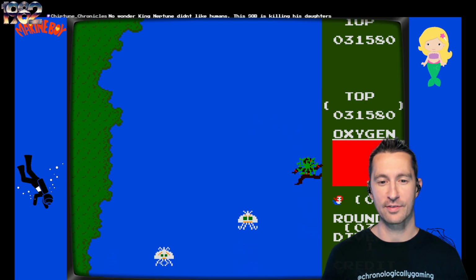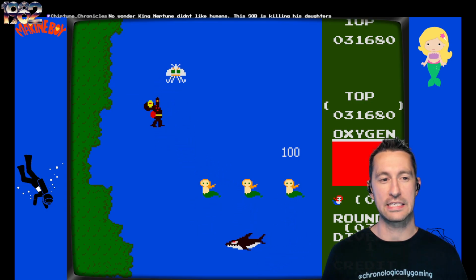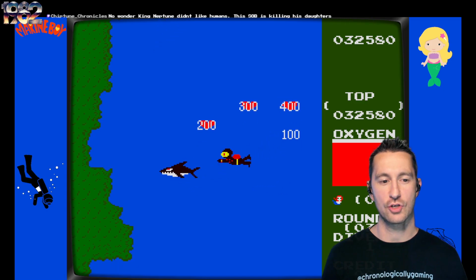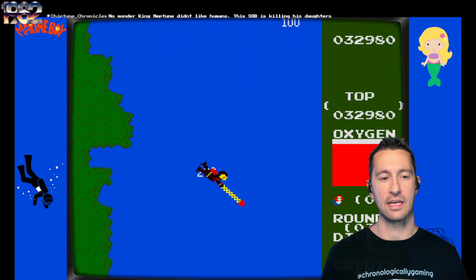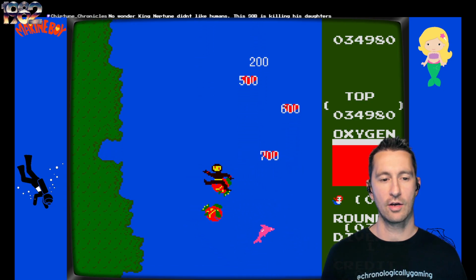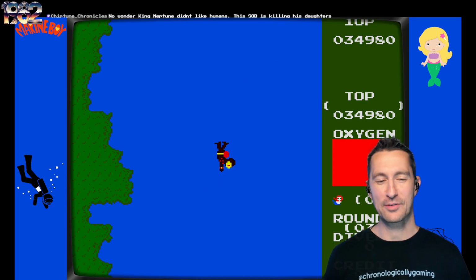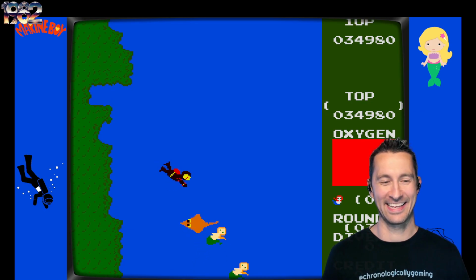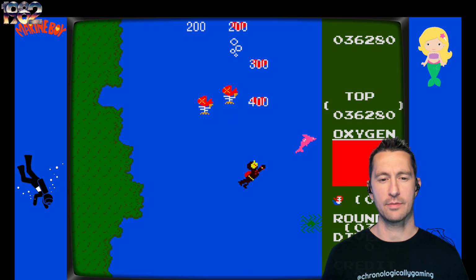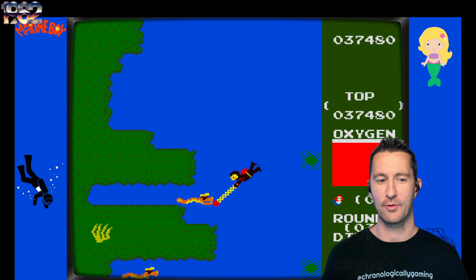Oh, we got new enemy types. What is this? Okay, so that one just traps us. We don't really die. And then the jellyfish. The orca looks devastating. And then we got some different enemies, too. There's a stingray. Maybe that's what it is, Chiptune. What makes the mermaid at the bottom so special if we're rescuing several mermaids on the way?